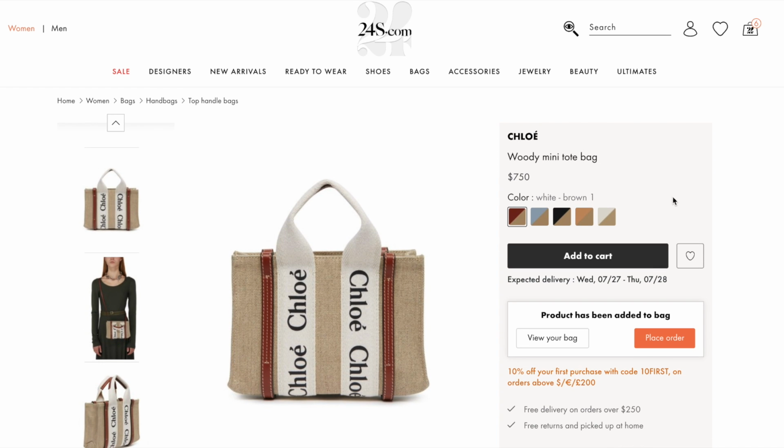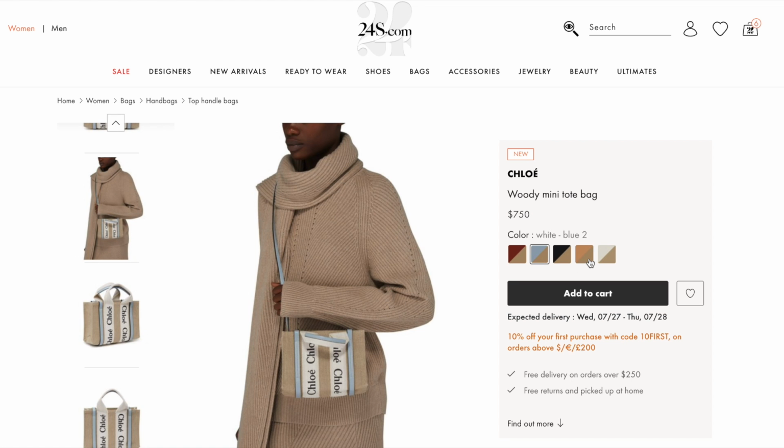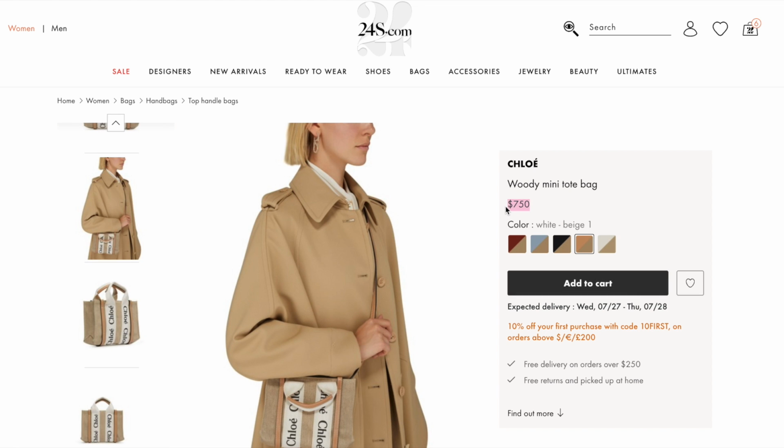We've got the mini tote here, which I've just talked about. This is a slightly smaller size. Guys, we've got all the different color options here. Add them to your basket. 25% off. I'm going to be showing you this in a second.